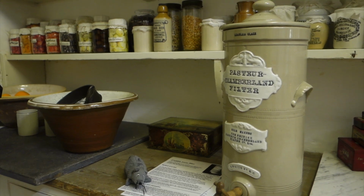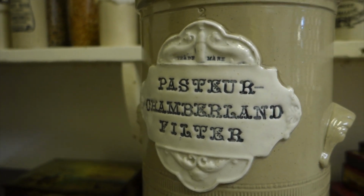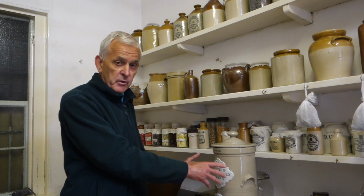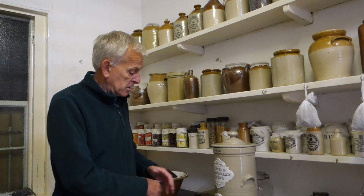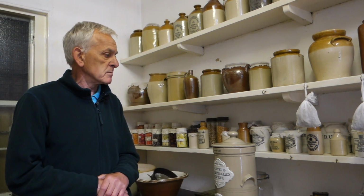This is a water filter which they used because the water wasn't particularly clean in them days, years ago, and it was filtered through these type of things. I think it was charcoal that they used for filtering drinking water. So they had to be very careful with the water. That's why they drank a lot of beer.